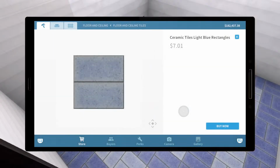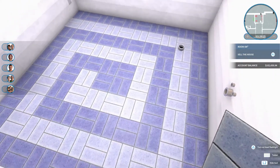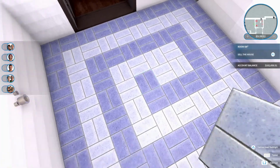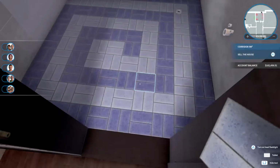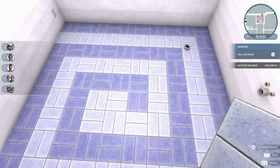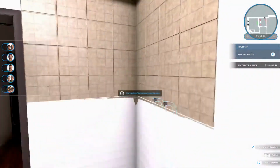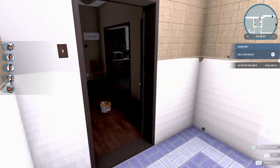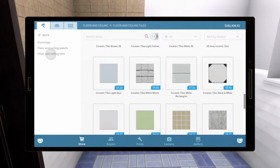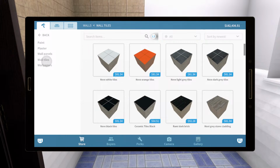Ah, no, wait 1 second. There we go. Now it's complete. Yep, okay, now it's complete. Okay. And then we are going to want to... It's going to be a shower, right? Yeah. So we're going to want some wall panels. Wall tiles, sorry.